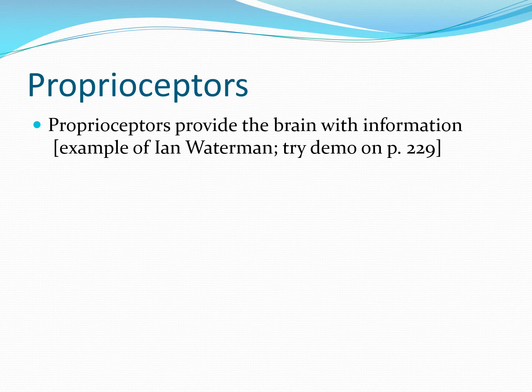I also use the example of Ian Waterman oftentimes to talk about the importance of this information coming to the brain. So Ian Waterman, if I remember correctly, was working for a butcher. He was very young, and he had some kind of flu or fever that, for whatever reason, caused this problem where his autoimmune system attacked that medial lemniscal pathway. So he could no longer feel the touch on his body, and he could no longer feel the information coming back from these proprioceptors. And he was, luckily, still able to perceive pain.